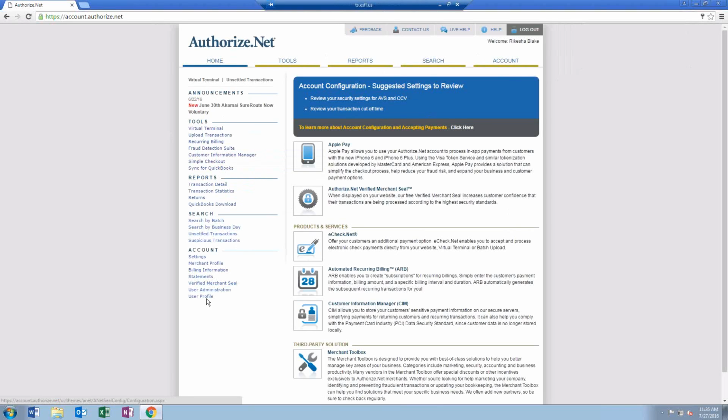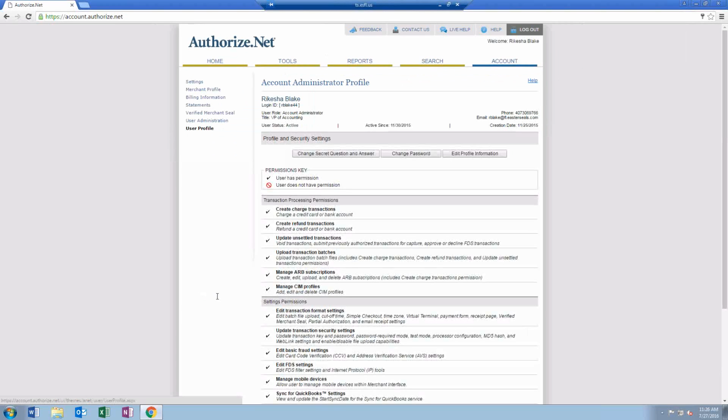Now on this, one thing I want to show you under the account section is the user profile. Here is where you will see your user information, so your name, your login ID, whatever I put for your title, which you can always adjust or change, and all your contact information. If you want to edit any of this information, feel free to do so by selecting Edit Profile. Also, you'll see your permissions on here. If you have permissions for a certain process, you will see a check mark next to it, and if you do not, you'll see that circle, the red circle with the line through it.